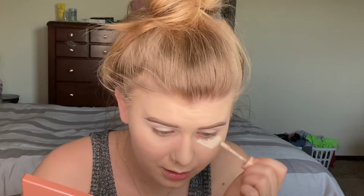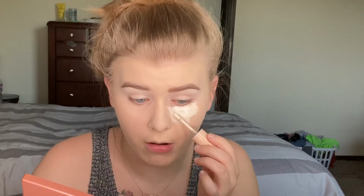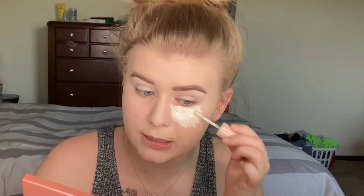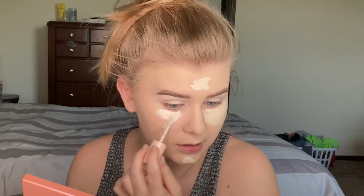I'm gonna add this concealer again, add it all over my face to brighten up my face, but I am very pale, so in reality this just kind of matches my skin. And then whenever I add my loose powder, it blends in and doesn't even look like I added anything to brighten my face, but I still like to use it.